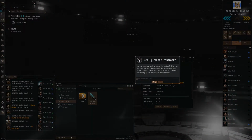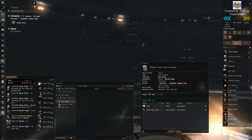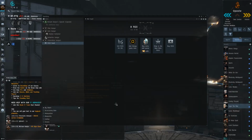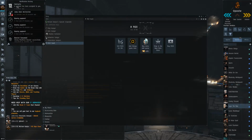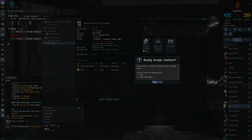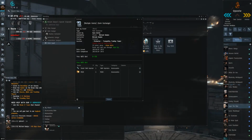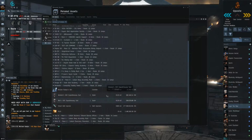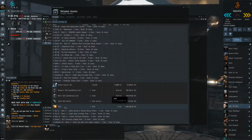All right, finish it. Now I'm going to switch to my main again. And you can see, okay, I have a new contract, and I will accept it. Okay, I now have my Plex and my skill injectors, and you can access them in the personal assets. And now somewhere in Perimeter, there it is. I have some stuff there.